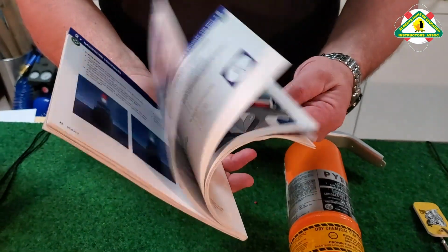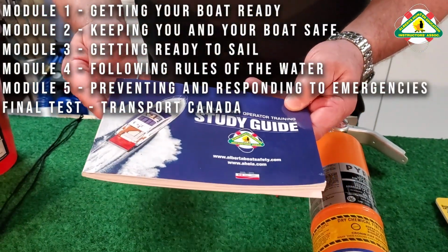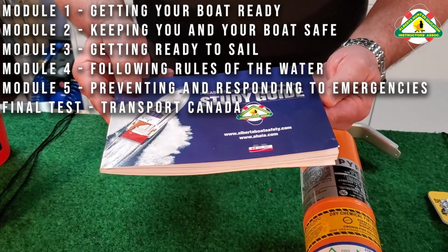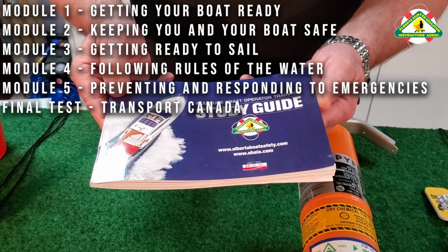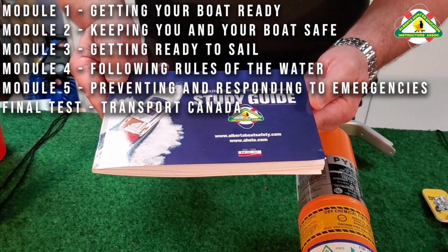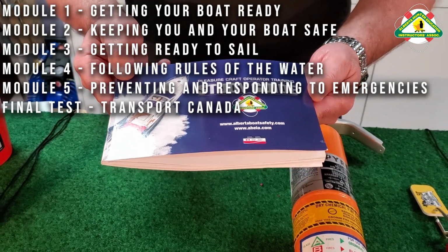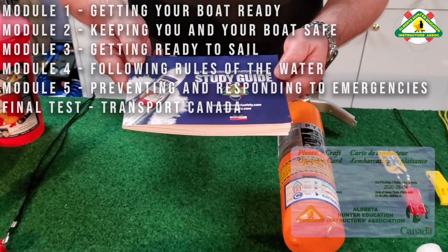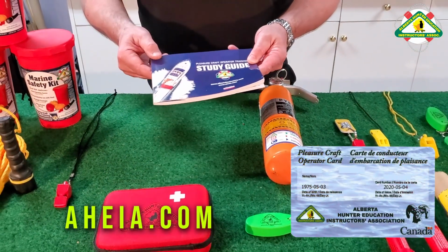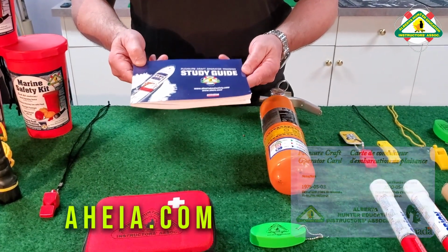The course is made up of 5 separate modules with a multitude of information. The first module is all about getting your boat ready, and then you move into how to keep you and your people on your boat safe, as well as keeping your boat safe, getting ready to get on the water, following the rules of the water, preventing and responding to emergencies, and then it culminates with an exam. You can log on to this program through our online portals, or you can contact AHEIA and take this in the classroom.